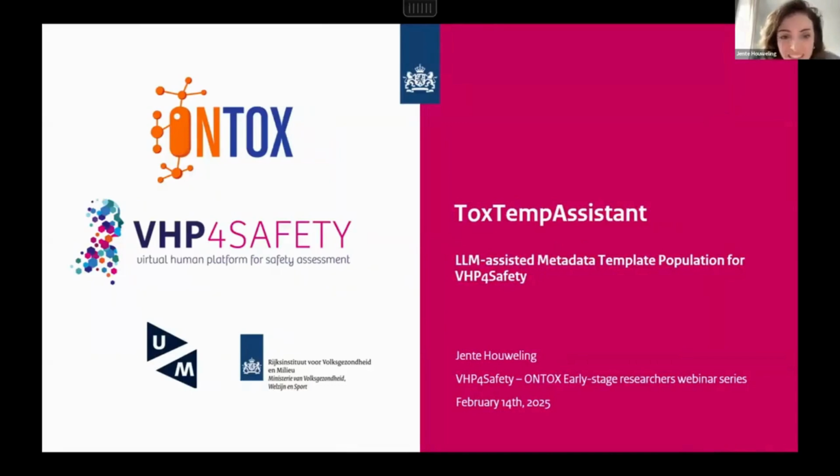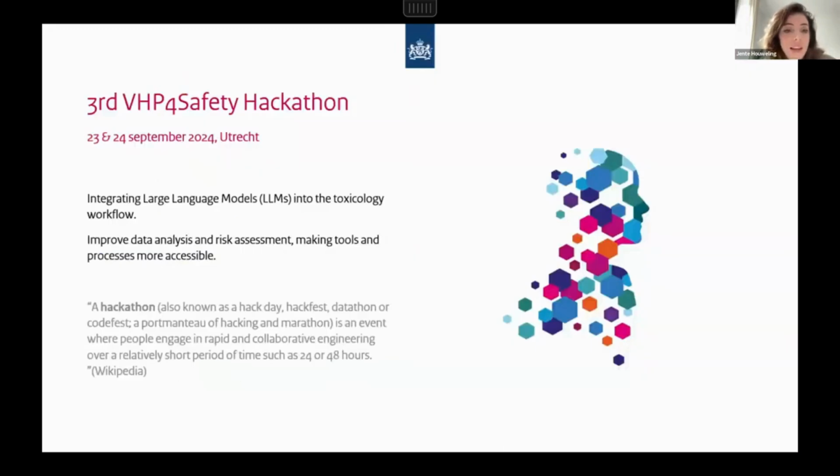For me, that was very interesting to hear your user experience with ToxTemp. So yeah, my name is Jente. As Maddie also already introduced, I'm a data student and PhD student in VHP4Safety. And I would like to present on the ToxTempAssistant, which is a result from the third hackathon of VHP4Safety, which explored the use of large language models and their integration in toxicology workflows.